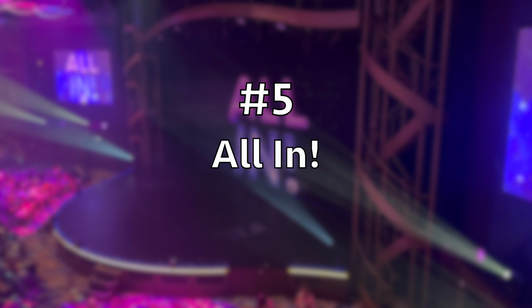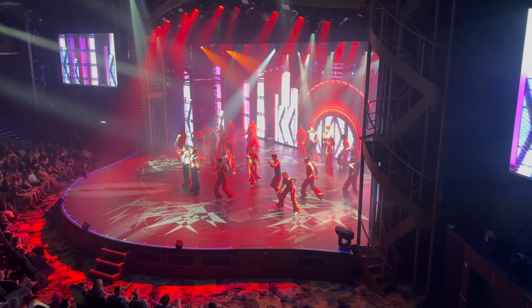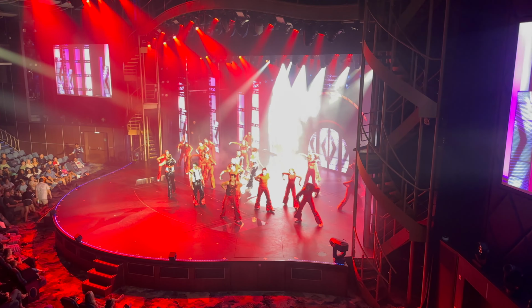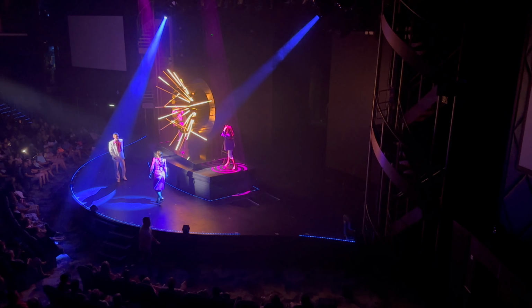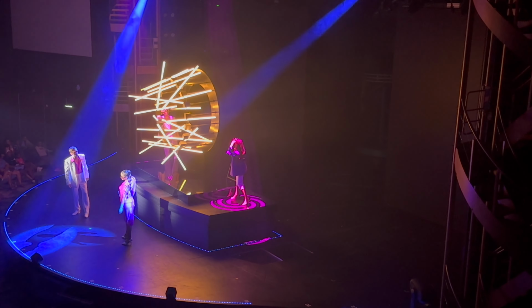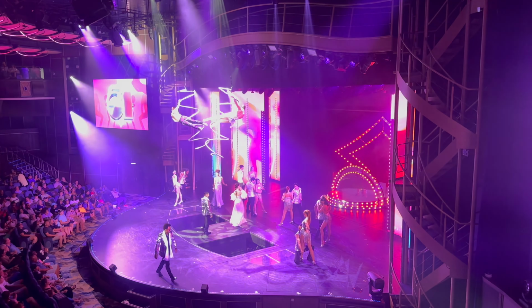Number 5 is Allin, which is one of the theater shows on Utopia of the Seas. This is almost your basic song and dance review show, but with a twist. It had very modern music, great dancing. They were fantastic singers, and they even had aerialists during the show.